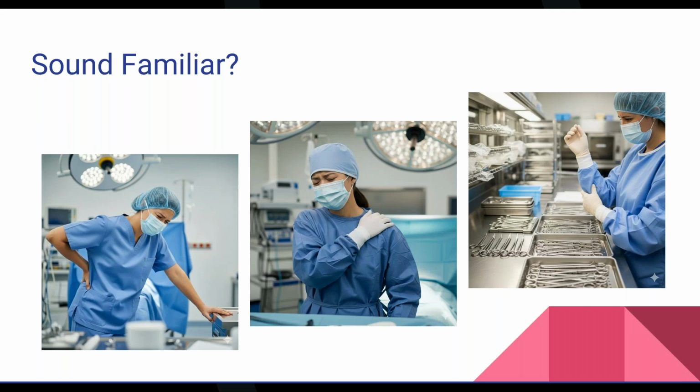Here's another story for you. Julia works in the sterile processing department. She spends hours each day sorting and organizing surgical instruments to prepare our trays. The repetitive motion of gripping, rotating, and aligning instruments, especially during high volume shifts, places continuous strain on her forearm muscles and tendons. Over time, she begins to experience soreness and stiffness around her right elbow, which worsens with each shift. Eventually, that pain becomes sharp and persistent, making it difficult to perform even light tasks both at work and at home. She's diagnosed with tennis elbow caused by that repetitive strain.